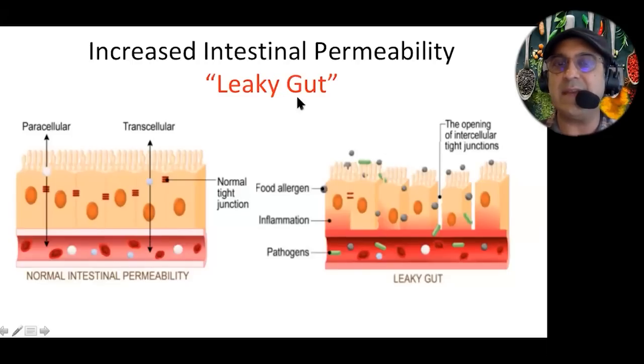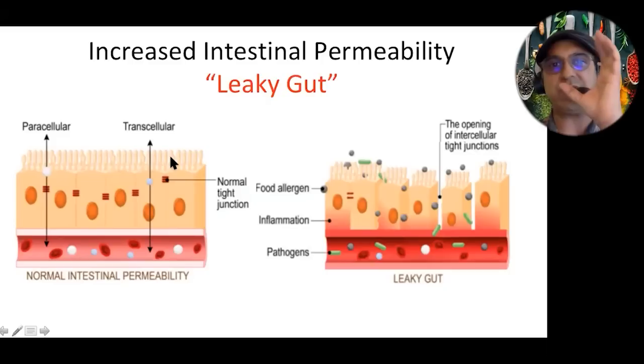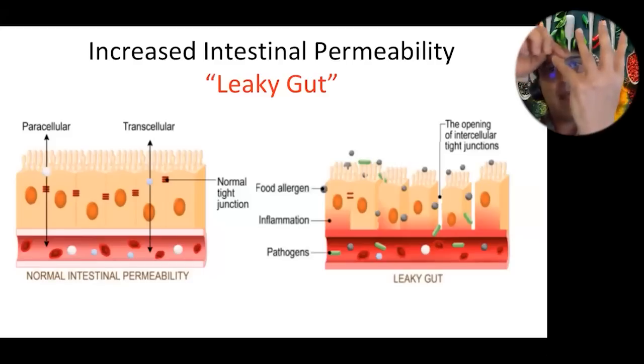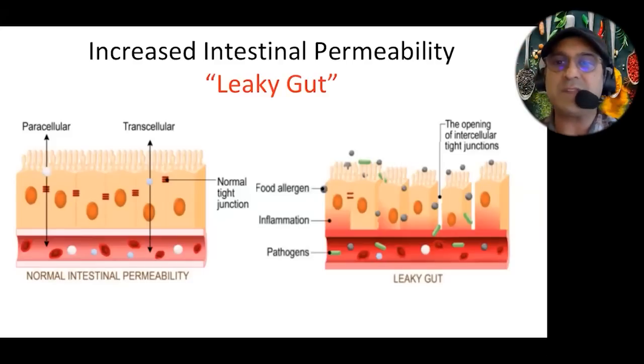So when we say leaky gut, this is increased intestinal permeability, little spaces on a microcellular level. You can't see this from a general scope. Remember, the scope looks like a big pink tube, but when we look under the microscope, you saw those little fingers. Now, if you went in between those little fingers, those spaces open up and those molecules go into the bloodstream, triggering more inflammatory responses.